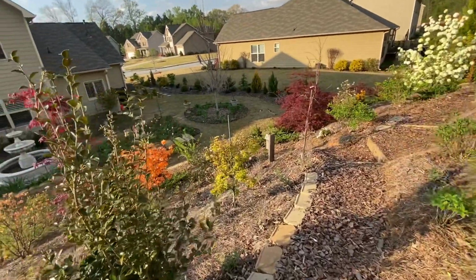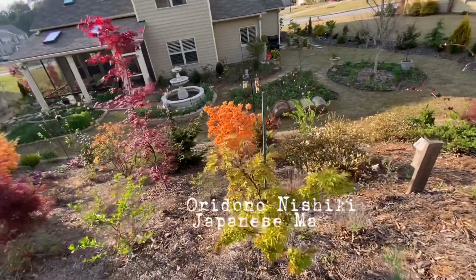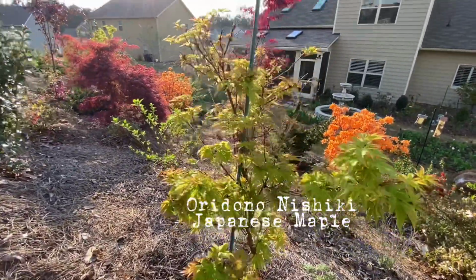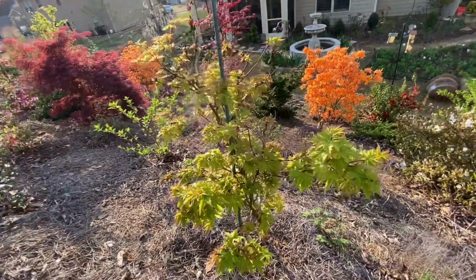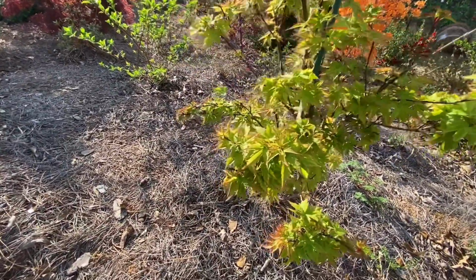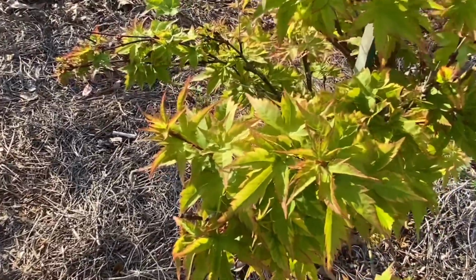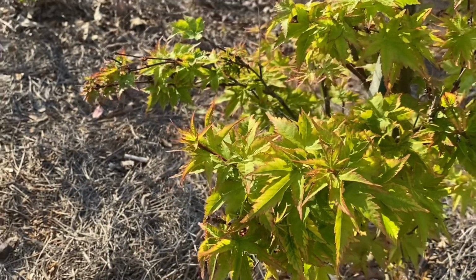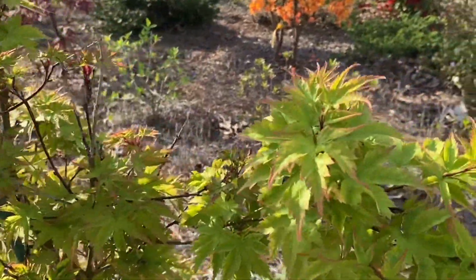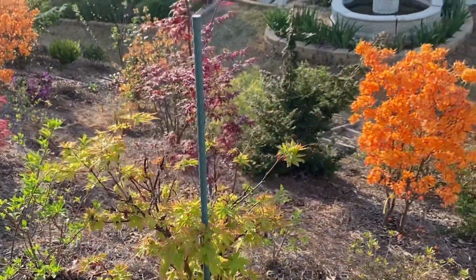As we walk over, another Japanese maple, Rhododendron Nishi. See, it's that lime green color with a red tinge on the edges of the leaves. Come summer, it will be white. So you lose the red tinge and you'll have more of a white color on the leaves. I like it because it's ever changing.